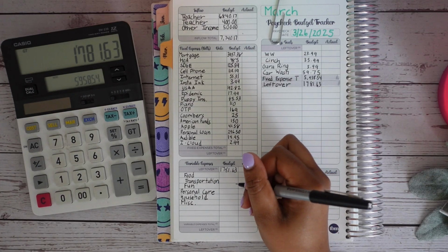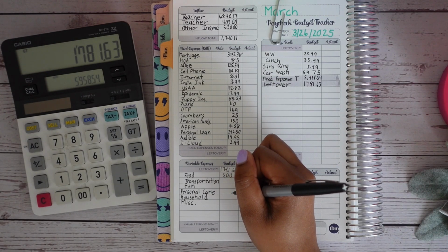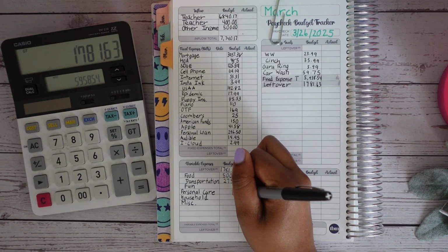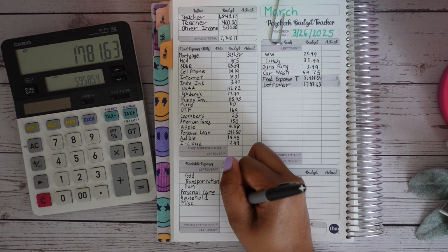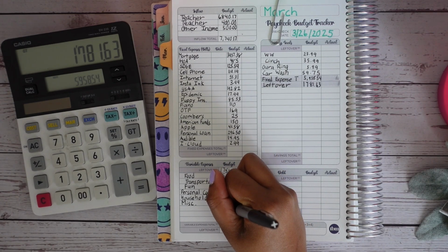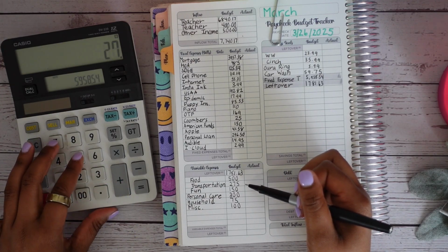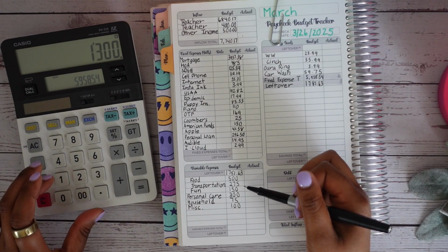So for food, I'm going to budget $500. For transportation, I am going to budget $275. For fun, I'm going to budget $150. For personal care, I'm going to budget my usual $300. For household, I'm going to budget $75. And then for miscellaneous, I'm going to budget $100. So let's go ahead and add up my variable expenses. 500 plus 275 plus 150 plus 300 plus 75 plus 100.